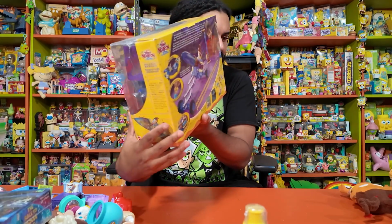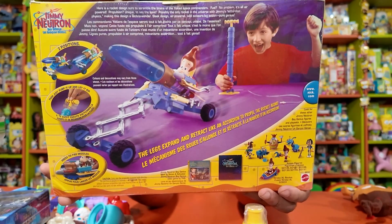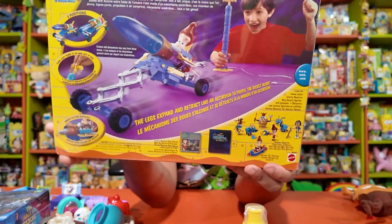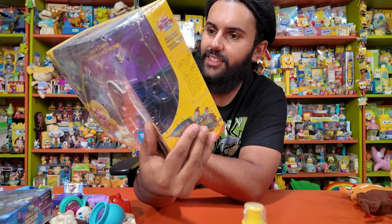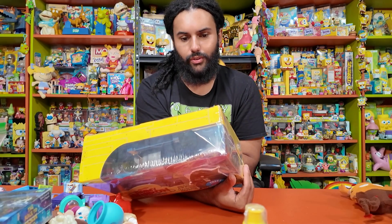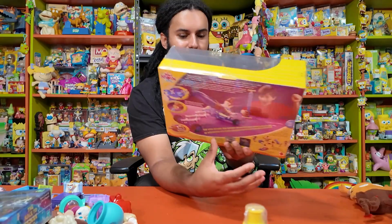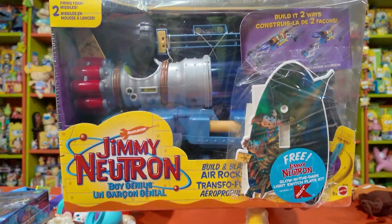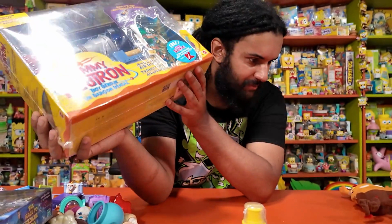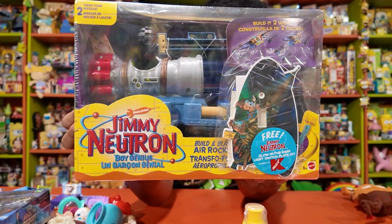So it looks like you actually can launch Jimmy. You gotta love that. That's so cool. The legs expand and attract like an accordion, because so many kids know what an accordion is, to propel the rocket along. Okay, so the rocket doesn't actually launch. He just rolls, which is a little less exciting, but I didn't plan on opening it anyway. It is brand new sealed, still in the box, so that is definitely a piece that's got to go on display if we can find a space for it, but it's a pretty big box, but either way, it's going in our vault to preserve this bad boy.